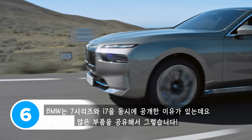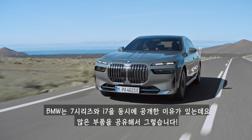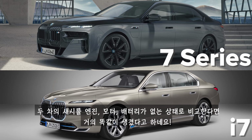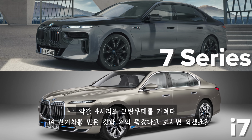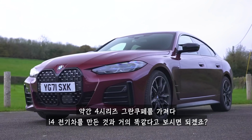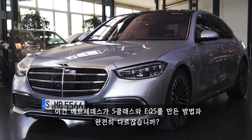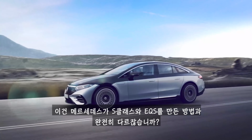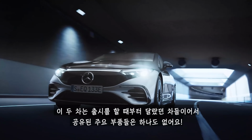BMW has revealed the new 7 Series and i7 side by side for a reason. They're built using lots of shared parts. If you put the two car chassis side by side without the engine, motors or batteries, they'd look almost identical. It's very similar to how BMW turned the 4 Series Gran Coupe into the i4 electric car. This is completely different from what Mercedes did when it made the S-Class and EQS. Those were designed to be completely separate from day one, so they don't share any major parts.